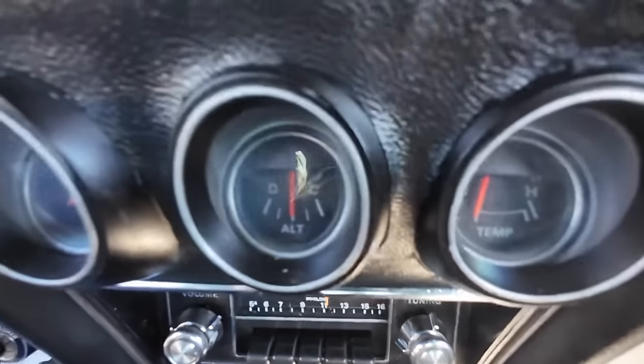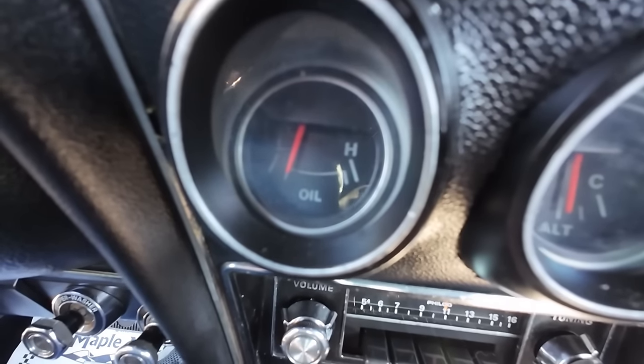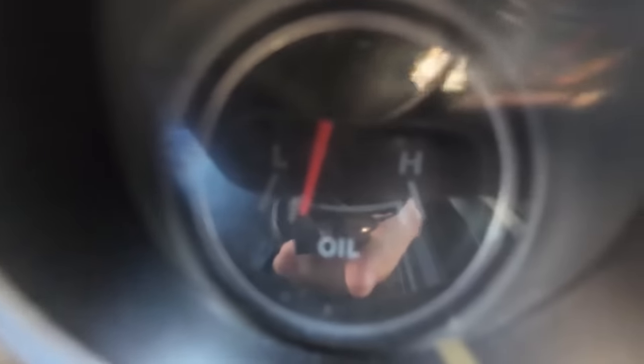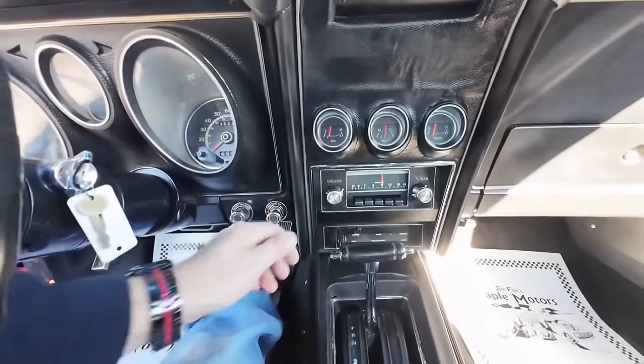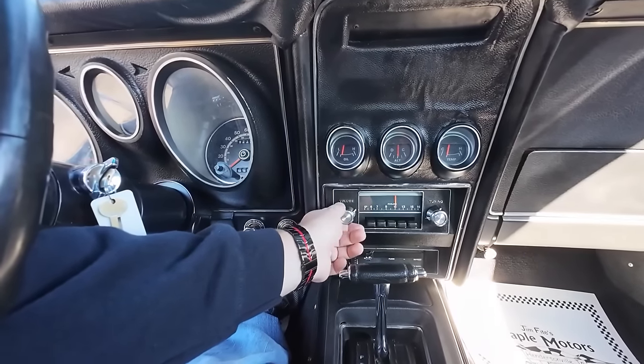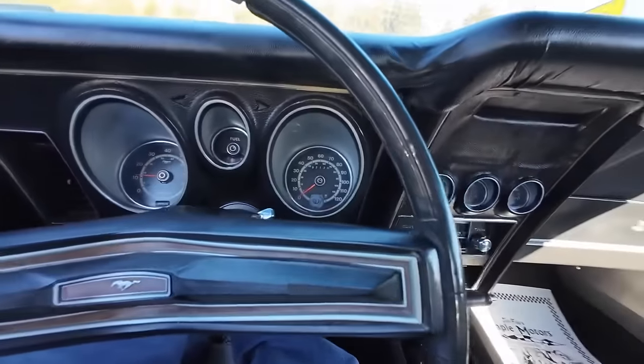Engine temperature is up. Oil pressure gauge moves, but it's very slow. I don't know how accurate it actually is. Some of these gauges are moving real slow. Let me shut the door since this buzzer. There we go. Show you the mileage.